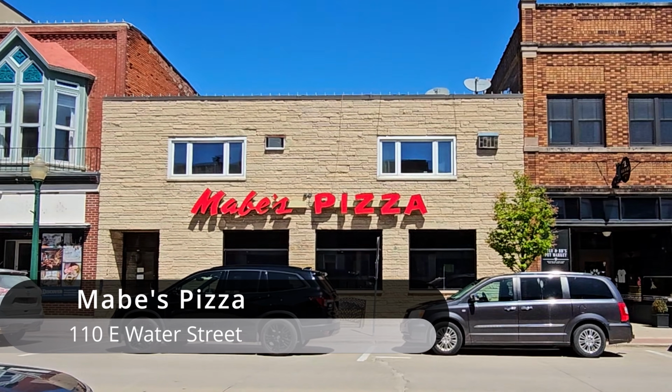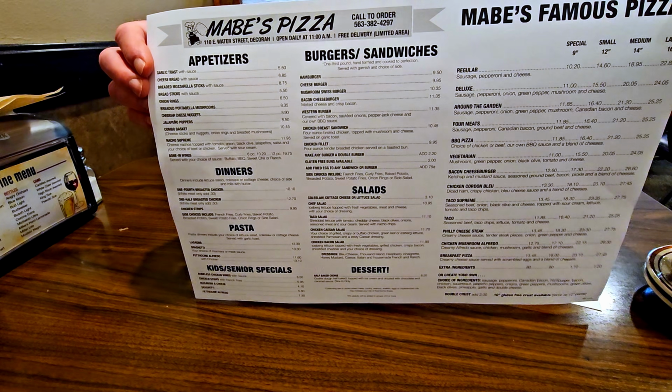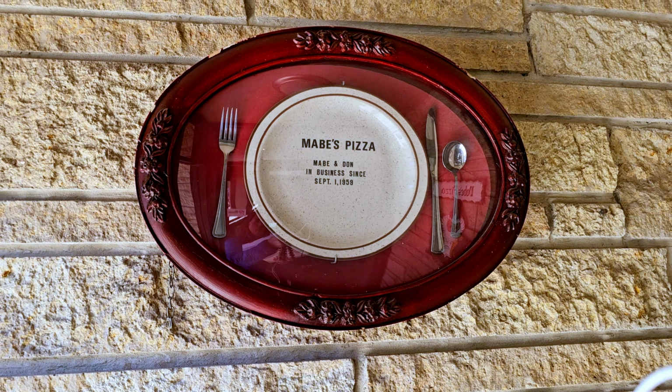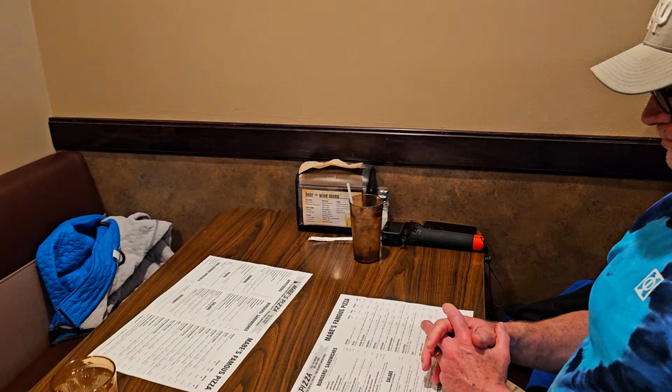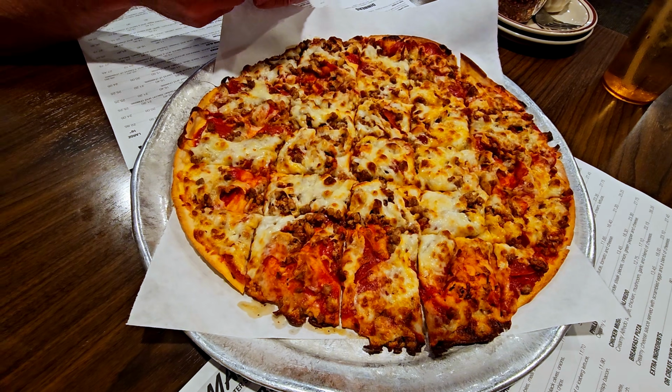If all that shopping has made you hungry, the locals will tell you you haven't been to Decorah until you've had a slice from Mabe's. In fact, this place made the Des Moines Register's list of 100 places to eat in Iowa before you die. We tried it, and yeah, they were right.